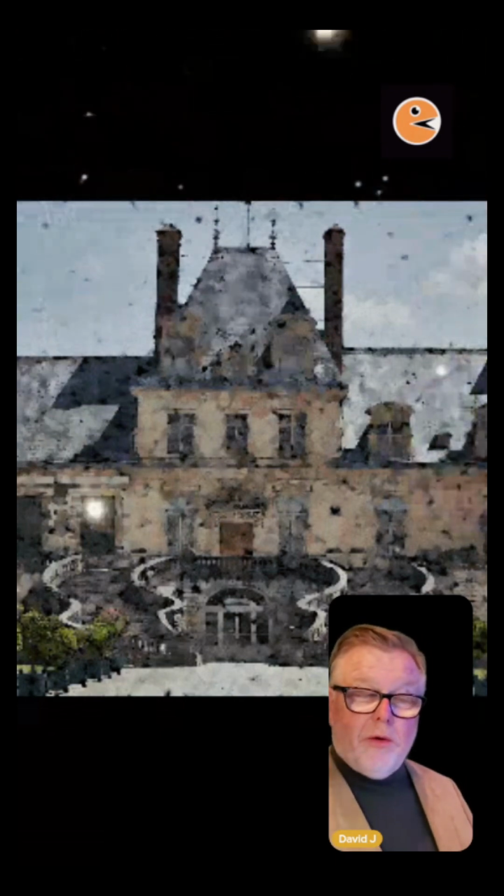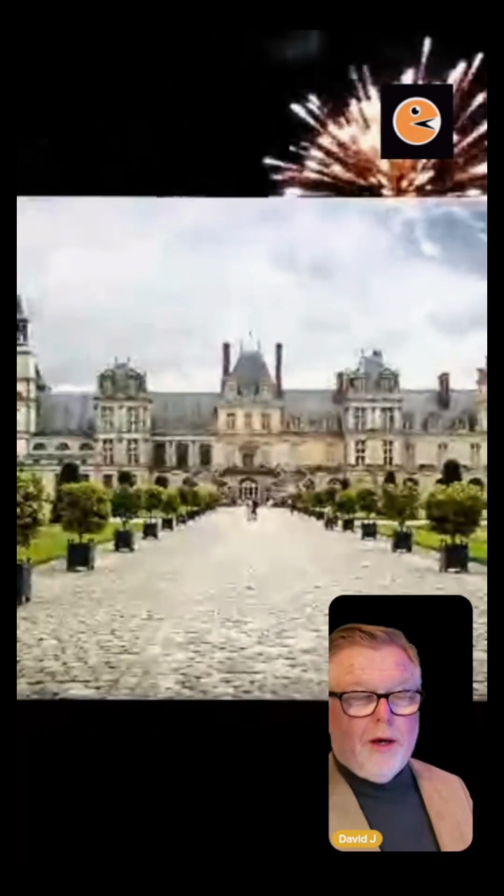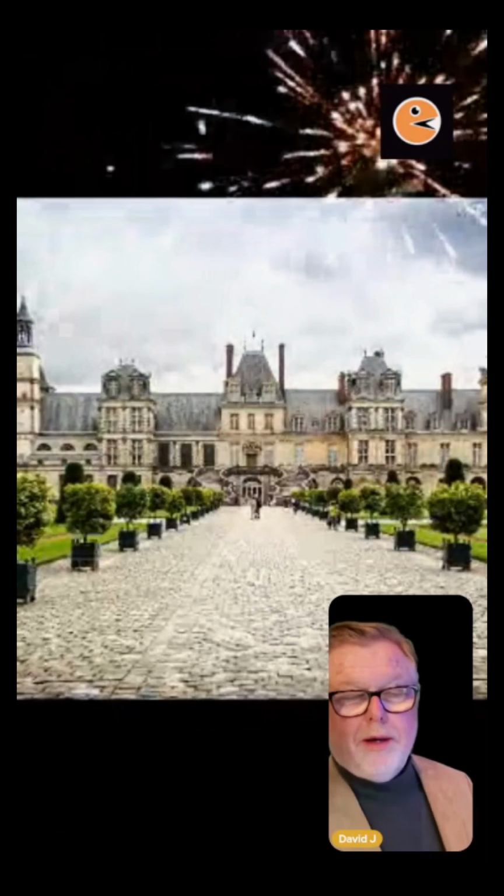This is the Chateau de Fontainebleau. It blends Renaissance and classical French architectural styles. It has a rich history tied to the French monarchy. You're going to know this one. Next up, this prehistoric monument consists of massive standing stones arranged in a circular layout. The stones are aligned with the movements of the sun, especially during the summer and winter solstices.